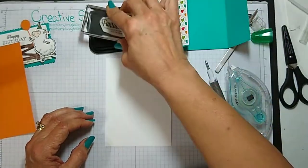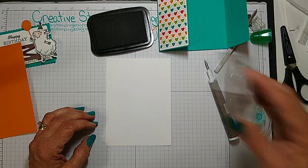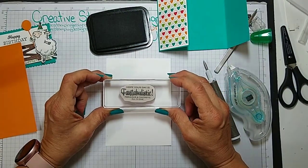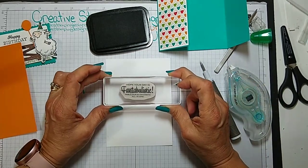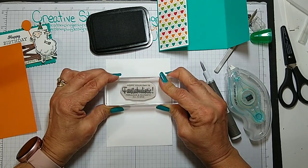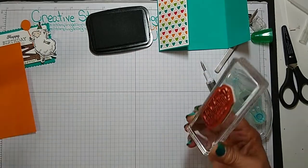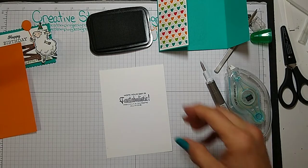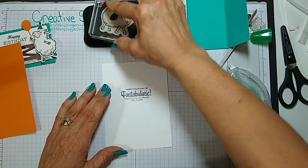Make sure it's all inked up. And let's hope for straight. The paper straight first. I think that's straight. I believe so. And then we're just going to stamp another one of the sheep on the bottom of the inside.